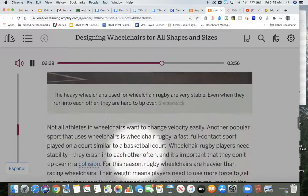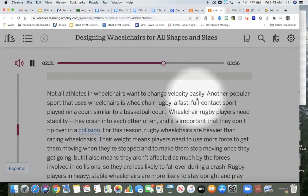Not all athletes in wheelchairs want to change velocity easily. Another popular sport that uses wheelchairs is wheelchair rugby, a fast, full-contact sport played on a court similar to a basketball court. Wheelchair rugby players need stability. They crash into each other often, and it's important that they don't tip over in a collision. For this reason, rugby wheelchairs are heavier than racing wheelchairs.